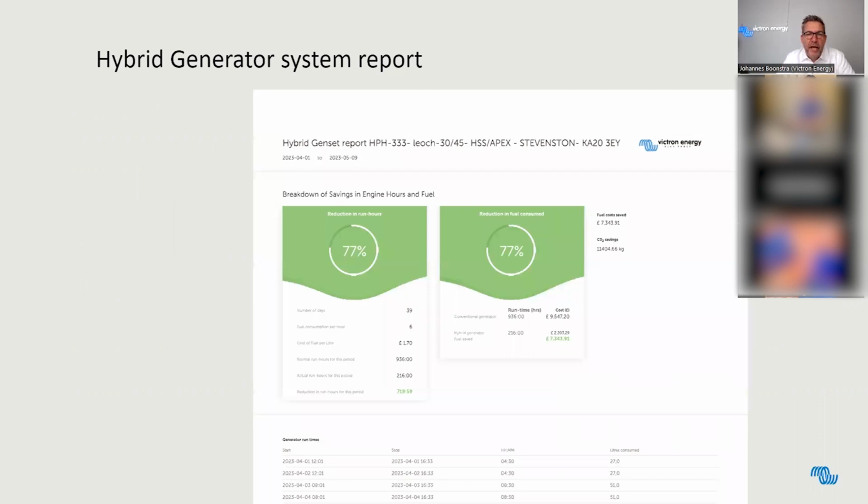The next slide is a hybrid system report. This is an example of a hybrid system which is actually running. This one is running in the UK. And what you can see here is that over a period of about, I think it was 39 days or something, the efficiency of this system is a 77% saving on a traditional generator. That means real-life data is being compared with what would happen if it was not installed as a hybrid generator system. And that is a great tool also to explain to people who are not used to working with hybrid generator systems how these could actually work for your application. This is also a report which you can easily download from our VRM site.